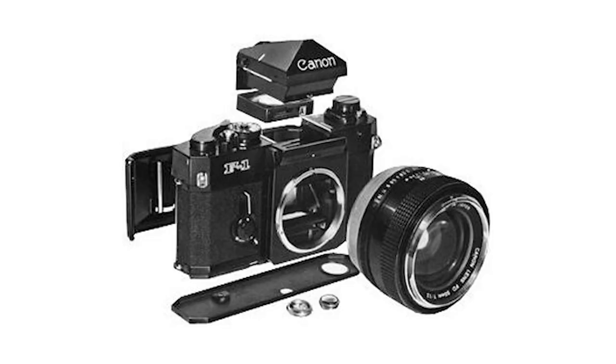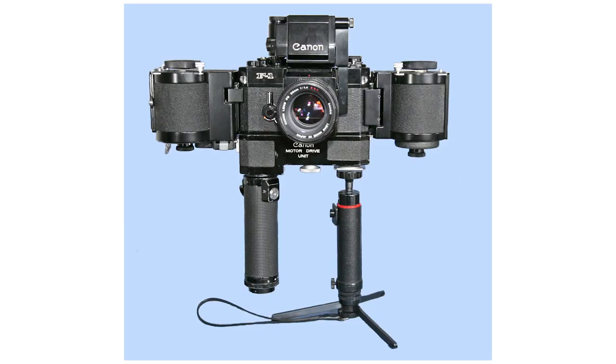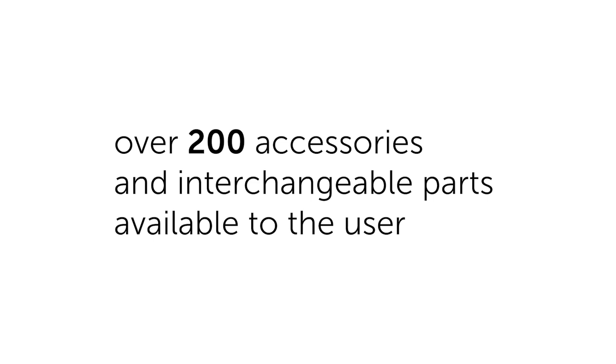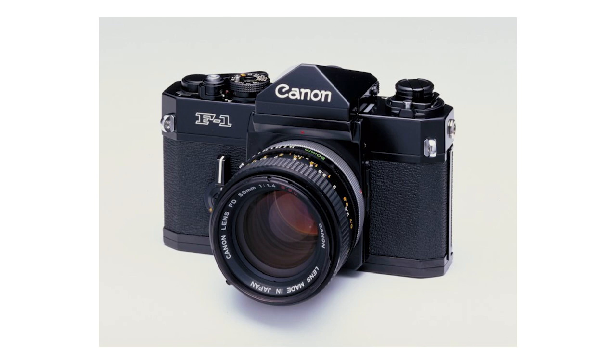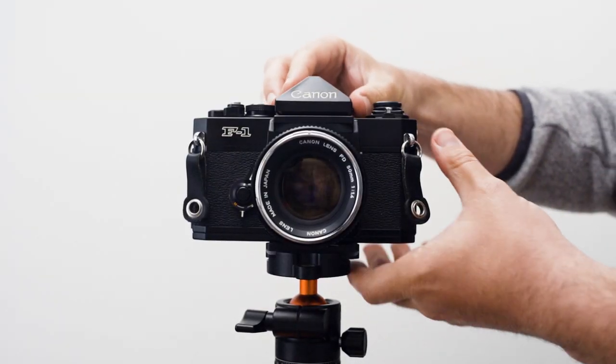For the F1, Canon invested heavily in research and development to make a fully mechanical professional camera that was completely adaptable to any situation. The camera supported a huge variety of accessories. The F1 has a cult following among many who regard it as the best manual focus film camera ever made. What I love is that the viewfinder is removable.